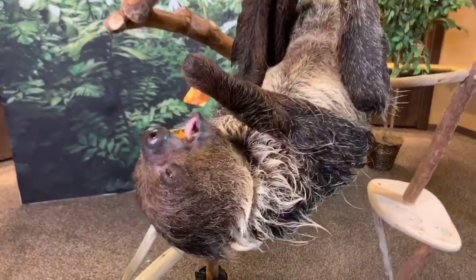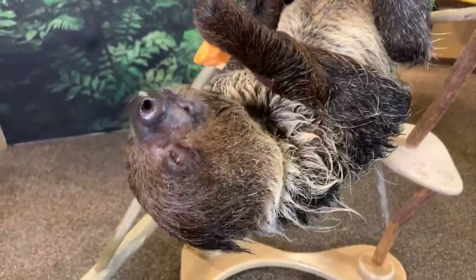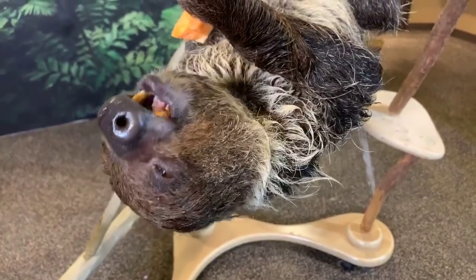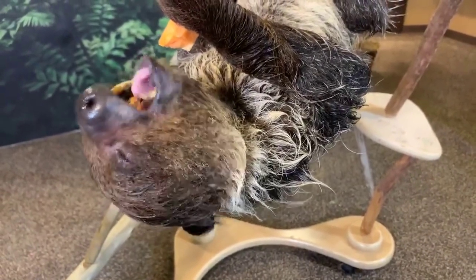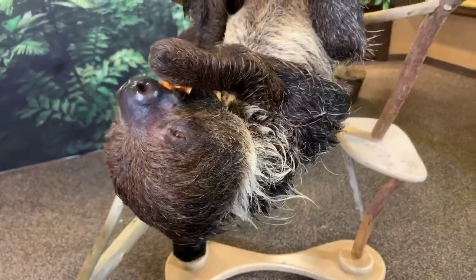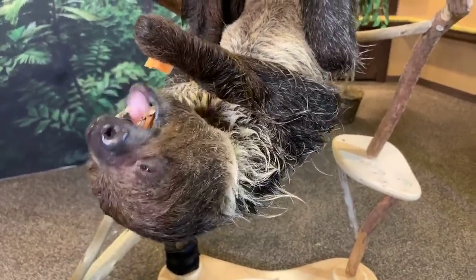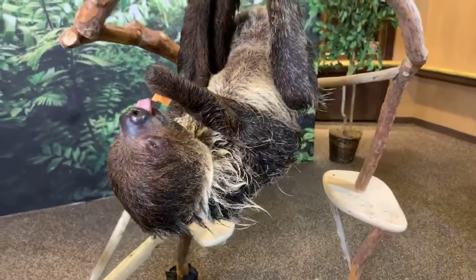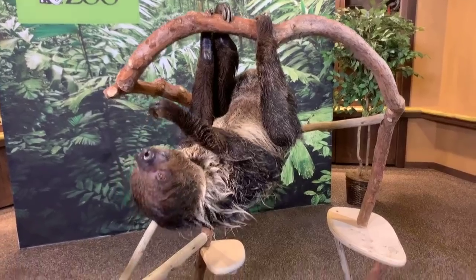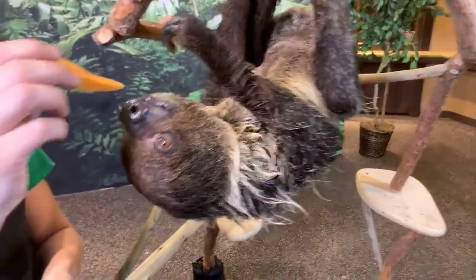So we have a lot of sloth fans out there that know now that sloths are not good pets, but they want to do something to help sloths. How can people help sloths that are living in the wild? That is an excellent question. There are a lot of different ways that you can help sloths. One thing to do is make sure that you never own a sloth as a pet. Oh, she's going to drop that one. That's all right. We have plenty more for her here.